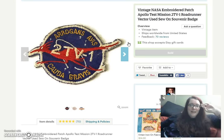This item here actually has a little backstory. This is an embroidered patch. It is clearly used. The edges were tattered, so it had clearly been sewn onto something and then picked off. So the edges are a little messed up. This is a patch that I believe is a souvenir patch. I only sold this patch for $5 because I do not think it's authentic. I think it is a replica souvenir patch.